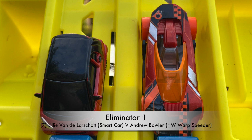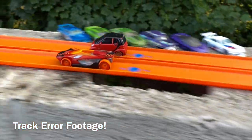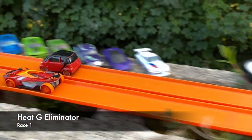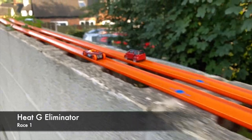It's Lillie Van de Larschott, the 7th seed in the smart car, versus Andrew Bowler in the HW Warp Speeder. The boat. You're going with the boat. It is the boat. Why are you going with the boat? What's wrong with the smart car? Well, let's see. And there's some track footage from when I was recording and I forgot to take the podium off. That was very silly of you. It was a little bit, but anyway, the cars are fine, the drivers are fine, they signed their waivers. They can't sue us.